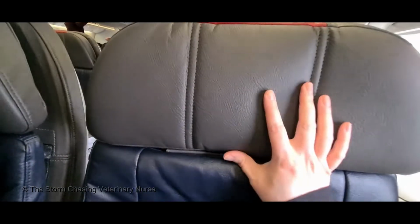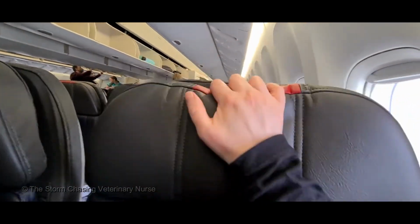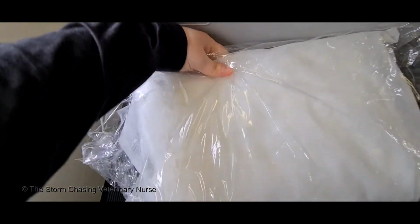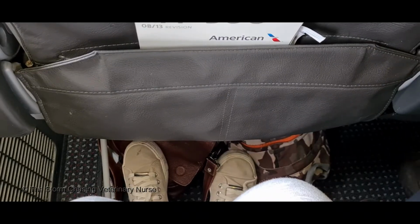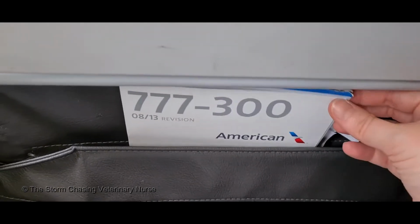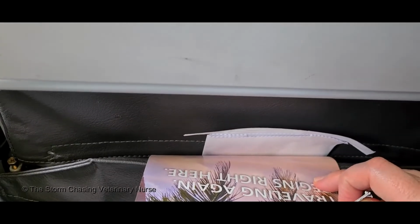There are headrests on the seats and these are adjustable. We're also provided with a pillow and blanket to help you feel comfortable in the flight. Legroom was sufficient. I did have my bags under the seat in front. I would have had a little bit more room if I'd moved those, but I needed to get things throughout the flight from within them. So yeah, legroom pretty decent.